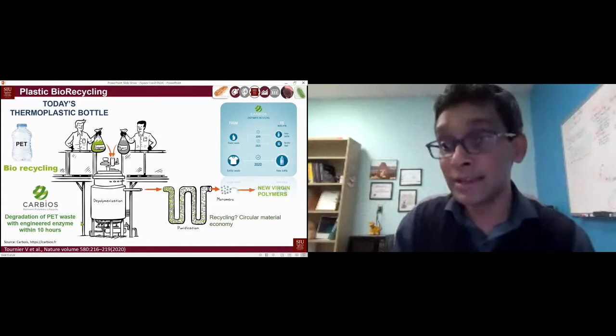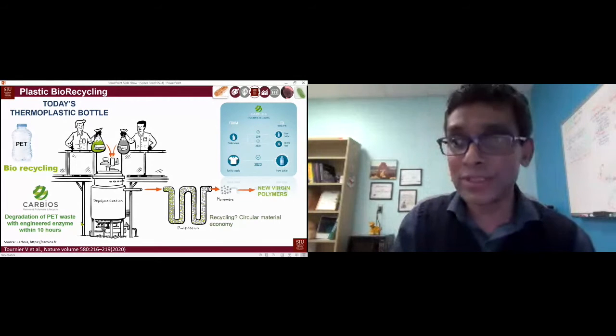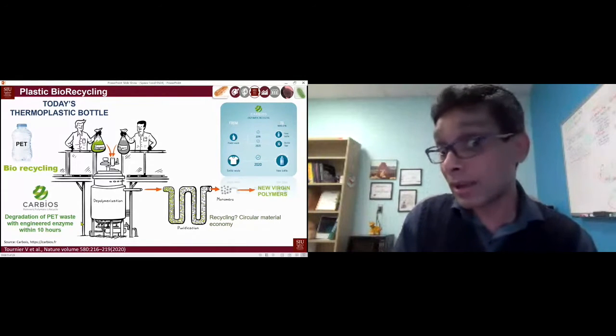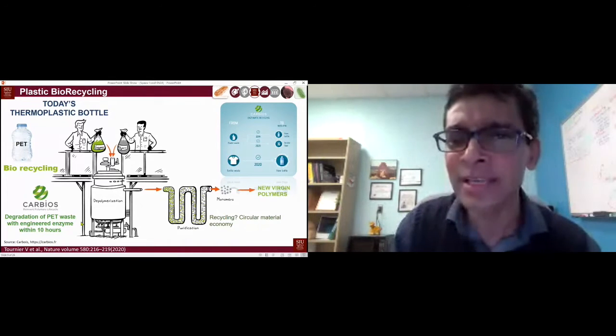Now they have the patentable application created, and they're going to start this process within 5 years, collaborating with Novo Nordisk. Those are enzymes.